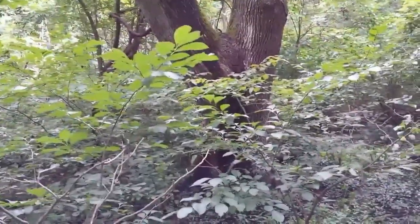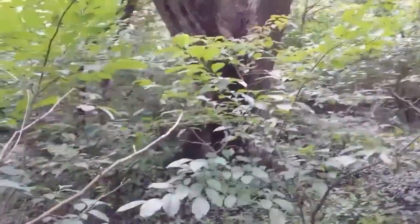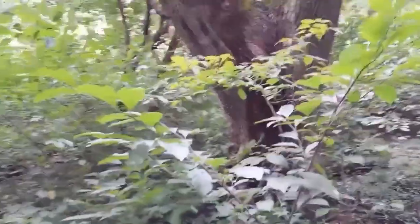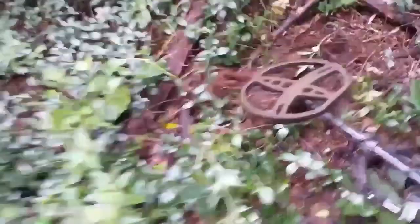Hey everyone. Next signal was a 65, 66, so I went on and dug it because that button rang up the same. I'm digging right by this big old tree here. And it wasn't a button, unfortunately. But you gotta dig those signals. And it seems like everything around here is a couple inches in the ground. So, now I got a virgin site here, so it's all good.